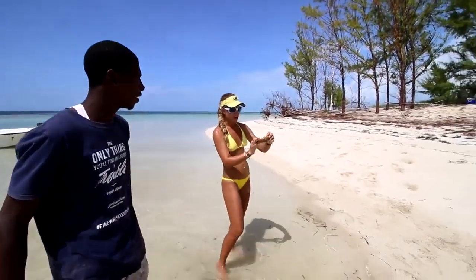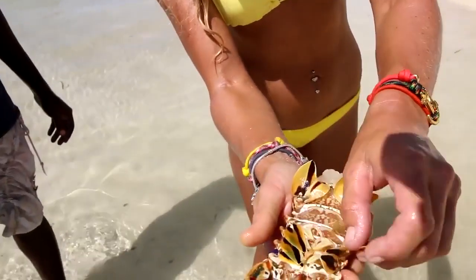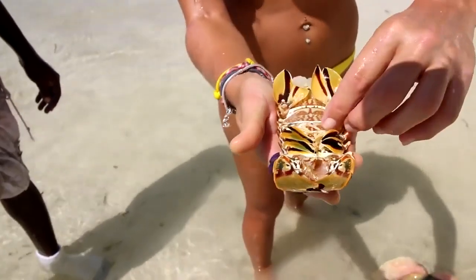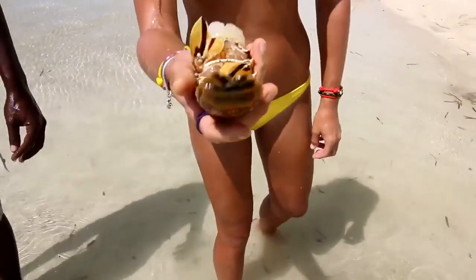Awesome, I will. And this one is a female, guys. Yeah, that's a female. I know it's a female because she has these underneath, these little claws to hold her eggs. And a male would not have that. All right, gonna give them to Kenny.